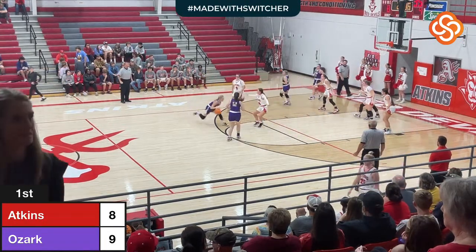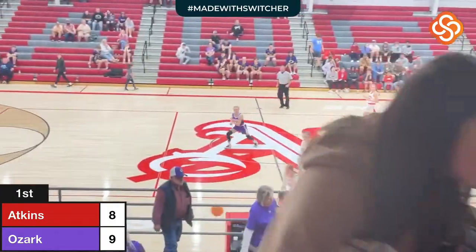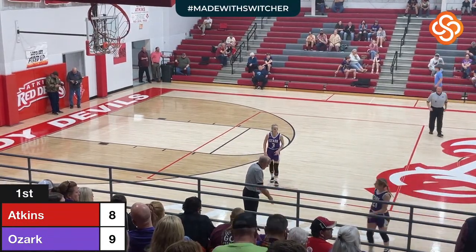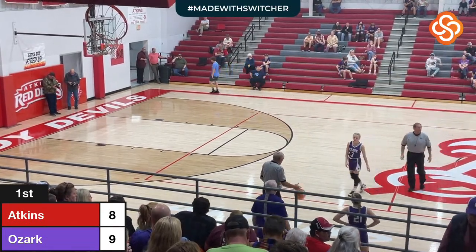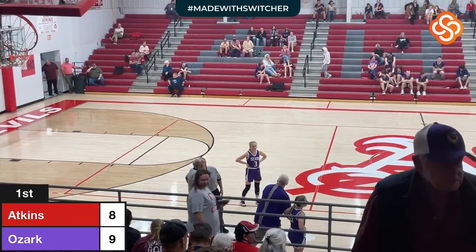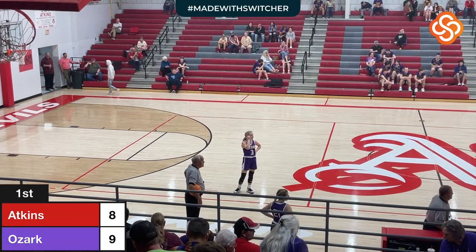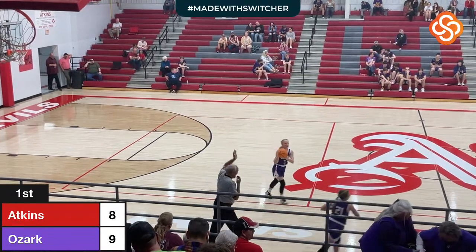Here's the inbounds underneath the basket by the Hillbillies. Here's the penetration. And it's going to be a turnover. Well, it was a loose ball and goes out of bounds. It's going to come back to the Hillbillies. So now we've got a referee discussion underneath, and they are talking it over. Now to be Lady Hillbillies ball.